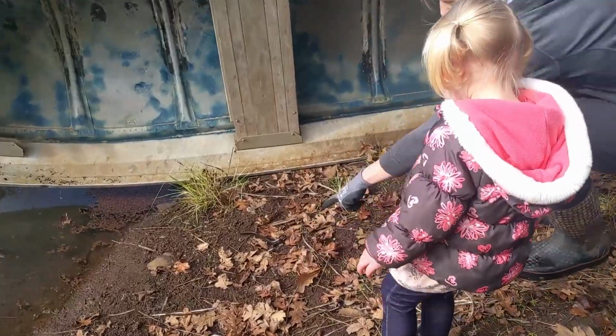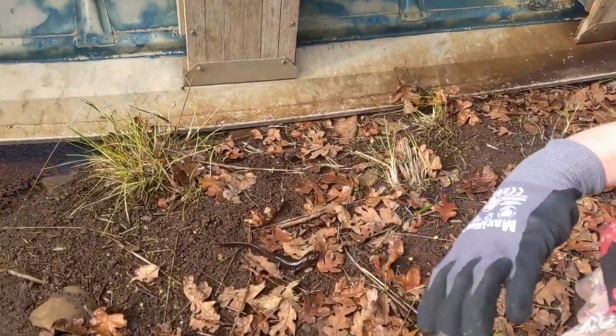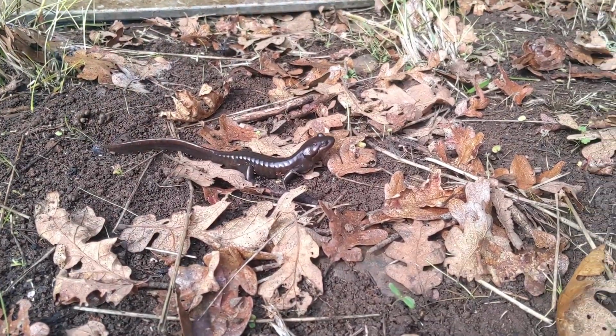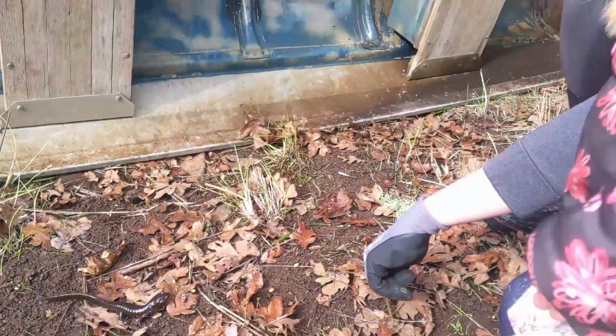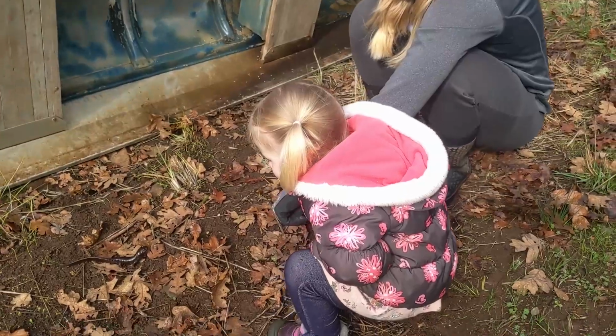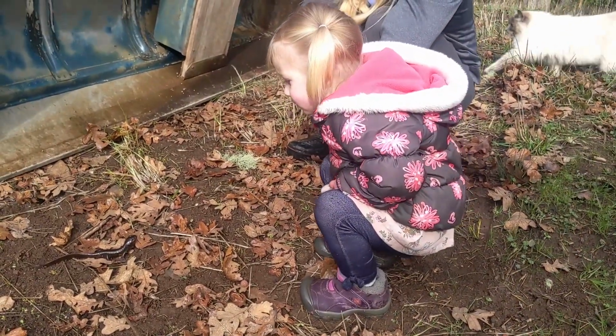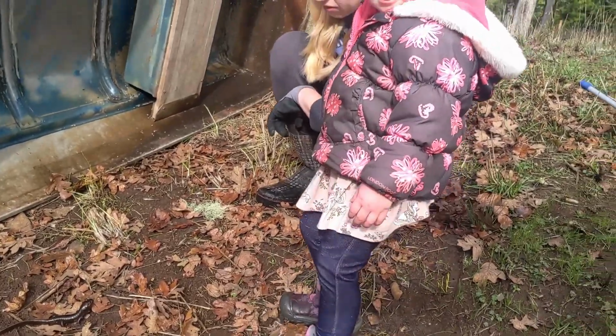It's a newt. You see this little newt? We're not going to touch it, okay? We'll leave him alone. What do you think, Ivy? It's like a mix of a frog and a snake and an eel. Something like that. They have cute little feet.